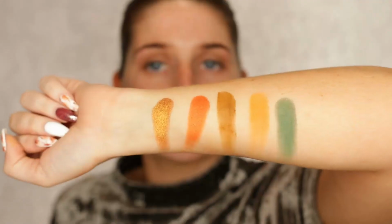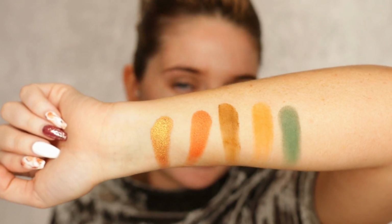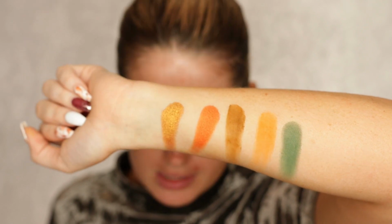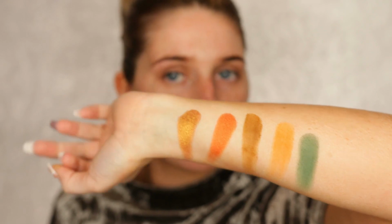Oh, I should have swatched these on camera. Now they're on an awkward angle. Damn it. Okay, I'm going to have to redo that. Alrighty, so this is the color story that I'm working with today. I kind of have an idea already because I've already looked at these shades, but that only gets me about halfway and then I have to make it up.